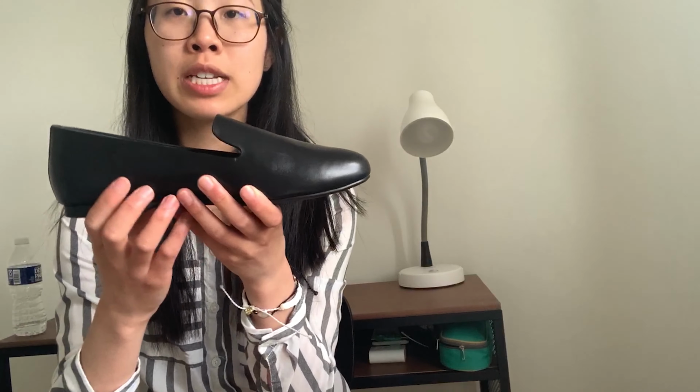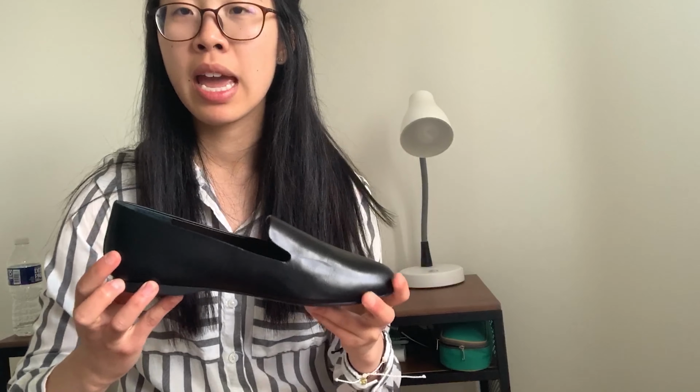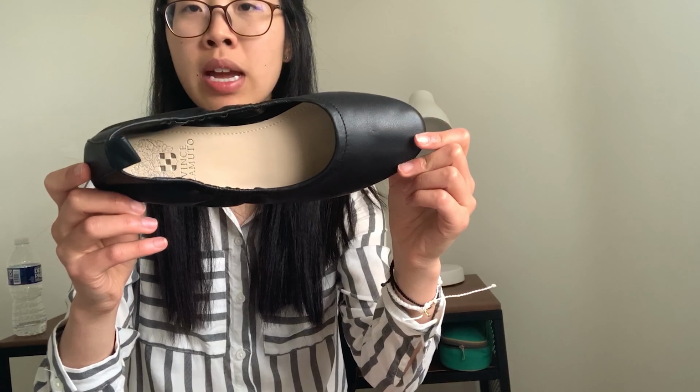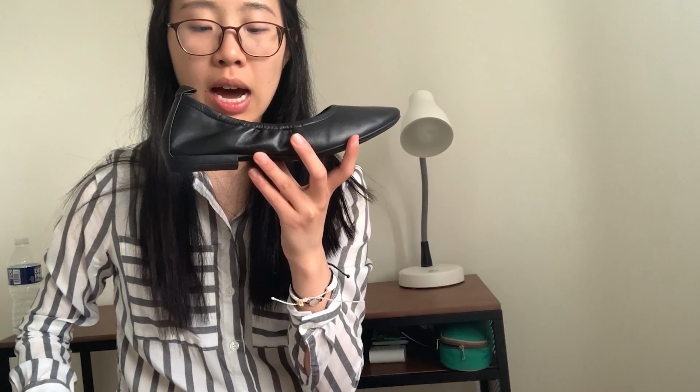So I also wanted to include a short clip of another shoe that I think is under the same tier as our Birdies. So remember, Birdies retail for about $90 to $120 depending on the model and color. But another shoe that I own that I think is fairly similar is by Vince Camuto, which I think is also a more well-known shoe brand. But this flat that I own I think retails for $99. So it's a little bit cheaper than Birdies, but not by much.